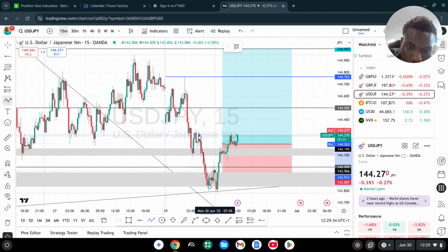It gave us a W pattern. This was like a W pattern. Understand? A W pattern. You can see the market, if you entered here, the market could have pulled back. That's why you have to wait for the market to pull back before you enter. You understand? Okay, let's see. I waited for the market to pull back. I know the market is going to pull back, and you see, it gave us a retest.